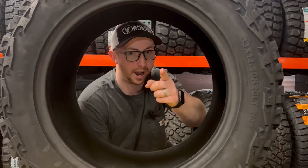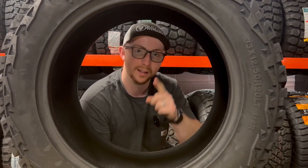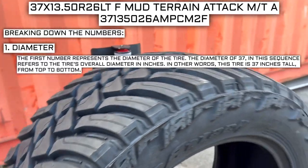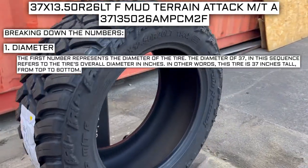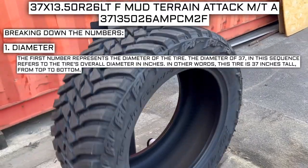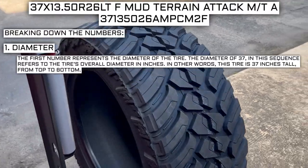I'm sure through your tire buying journey that you've been a little confused about what the heck all the numbers mean. Let me tell you that right now. The first number represents the diameter of the tire. The diameter of 37 in this sequence refers to the tire's overall diameter in inches. In other words, this tire is 37 inches tall from top to bottom.